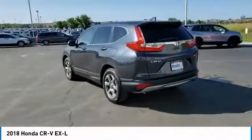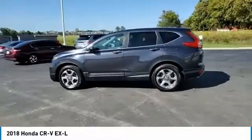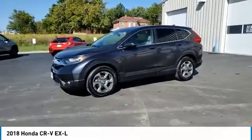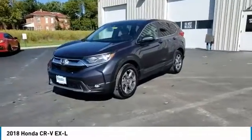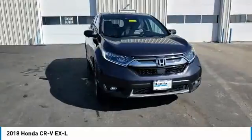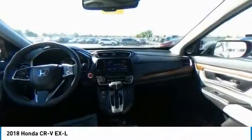Here are some of this vehicle's great options: electronic stability control, power lift gate, brake assist, traction control, remote keyless entry, fog lights, power moonroof, four-wheel disc brakes, speed control, rear window defroster. Searching for a dependable vehicle that looks great too? You found it, so stop in today.